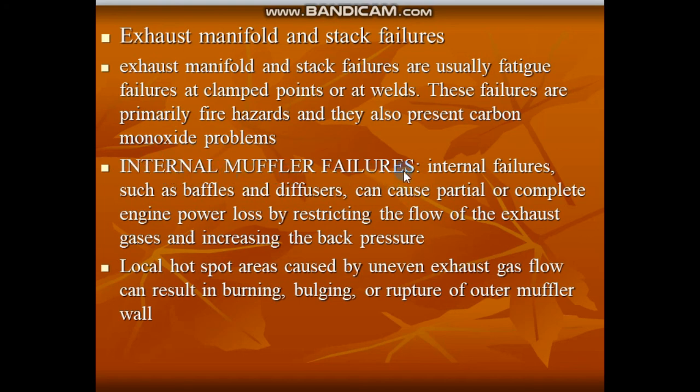Internal muffler failures. Internal failures such as baffles and diffuser can cause partial or complete engine power loss by restricting the flow of the exhaust gases and increasing the back pressure. Local hotspot areas caused by uneven exhaust gas flow can result in burning, bulging, or rupture of the outer muffler wall.